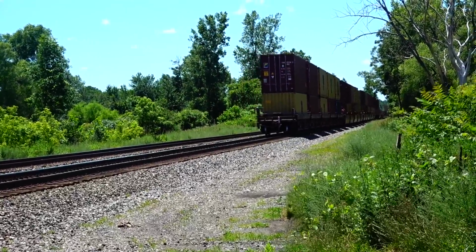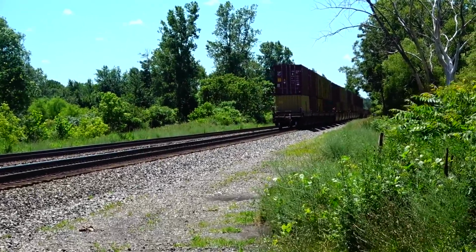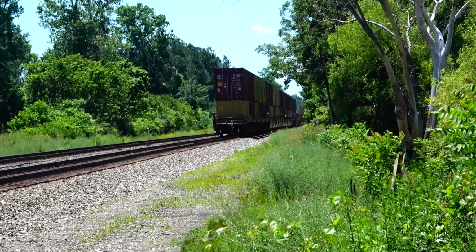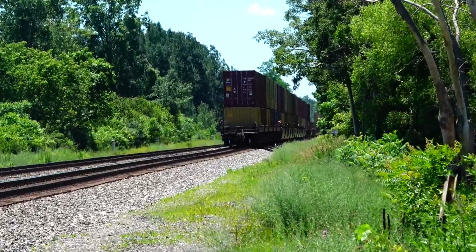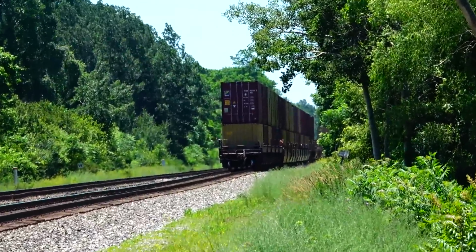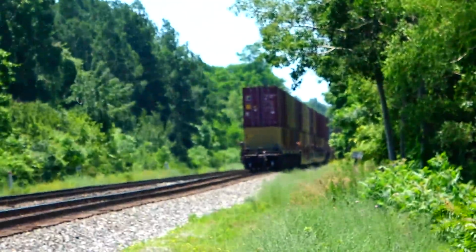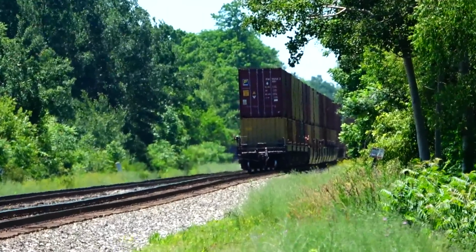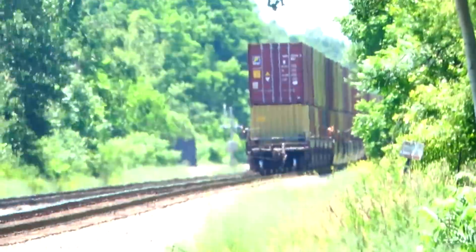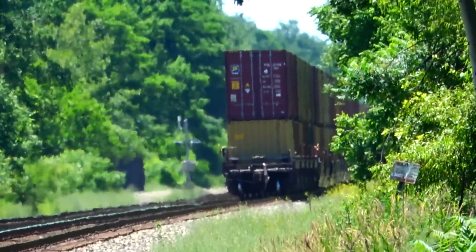On that train is CSX I-169. The 169 originates in North Bergen, New Jersey, heads west to Chicago, Illinois, where it terminates at the 59th Street Yard. All on this Monday, June 27th, 2022, from Wide World of Trains.